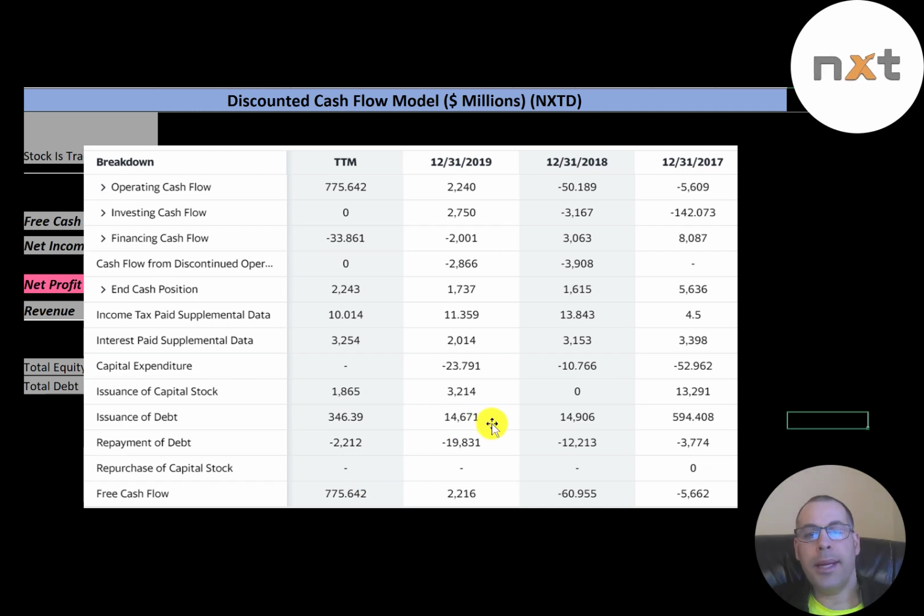And it looks like they're paying down more debt than they're issuing. In 2019, they issued 15 million and paid down 20 million. In the trailing 12 months, they only issued 346,000 and paid down 2.2 million. But it looks like they're also funding their business on capital stock. They issued 13 million in 2017, then 3 million in 2019, then 1.9 million.